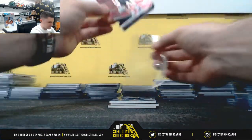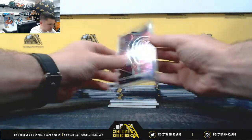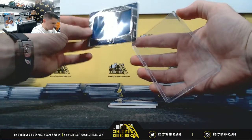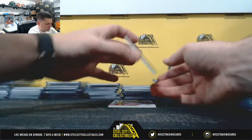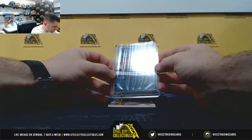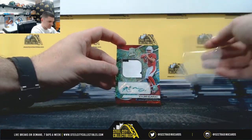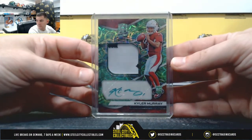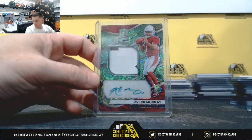Chase Winovich, eight of 20, so eight. Daniel Jones, ninety-four of 99, four. Clinton Portis. $13.75, 3. Kyler Murray. $6.50. It's going to $6.